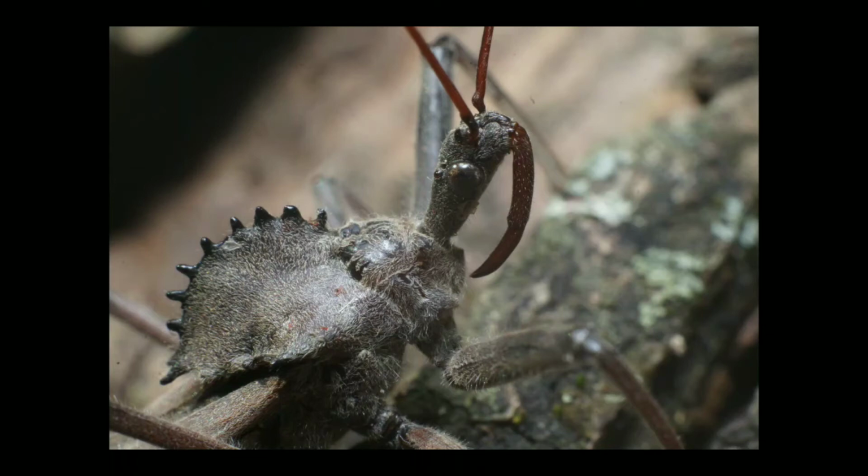Hello everyone, today we're going to go over some of the macro photos I've taken. I recently got into macro photography, true macro photography anyway, and just wanted to show off some of my favorite photos and maybe teach you a little bit about some of the stuff that I've taken these photos of.